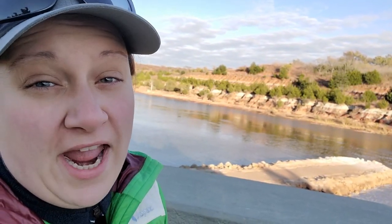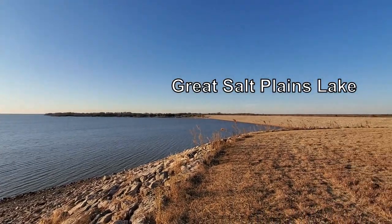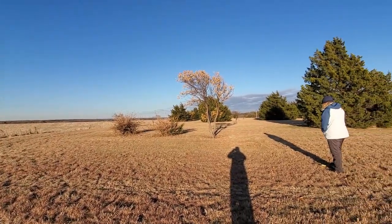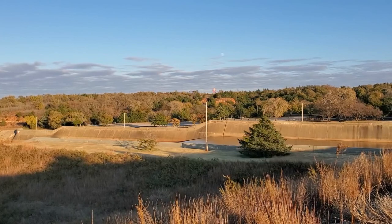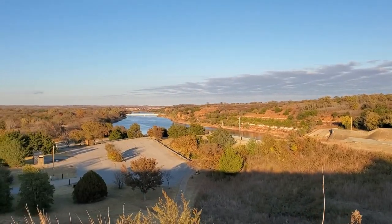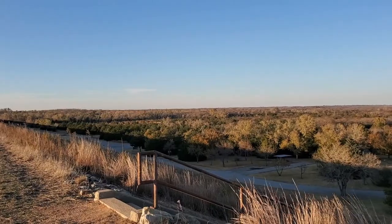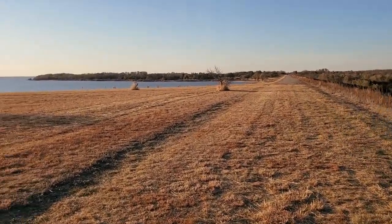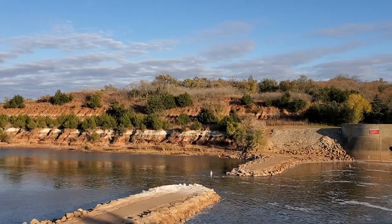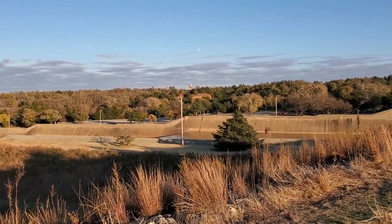We have got some really amazing views to check out here. It is amazing. Great Salt Plains Lake. Very unusual. So here's the dam, the river. Our campsite's right over there. That's where we're staying. This is kind of the park, which is held in by this giant riverbank that holds in the lake. So this must be some kind of a flood control area. I believe that's a hydroelectric dam over there.